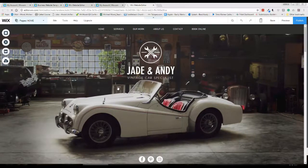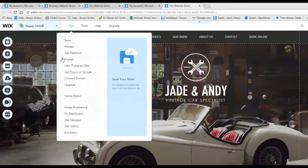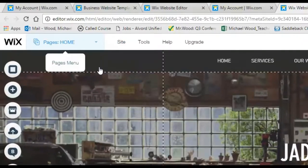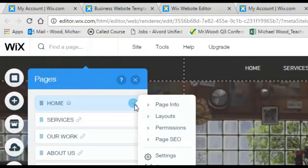And here we are back here, and we're on our home page. Now everything looks fine in terms of the design. The SEO is what's happening in the background, and sort of the code that Google's going to be reading. So to access that, I'm going to go to the pages menu. We're on the home page. We're going to click these 3 dots, and we're going to hit page SEO.